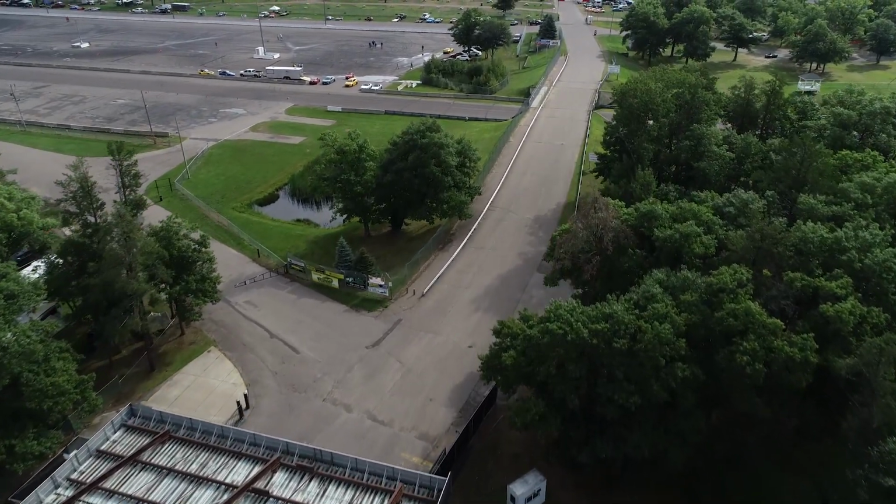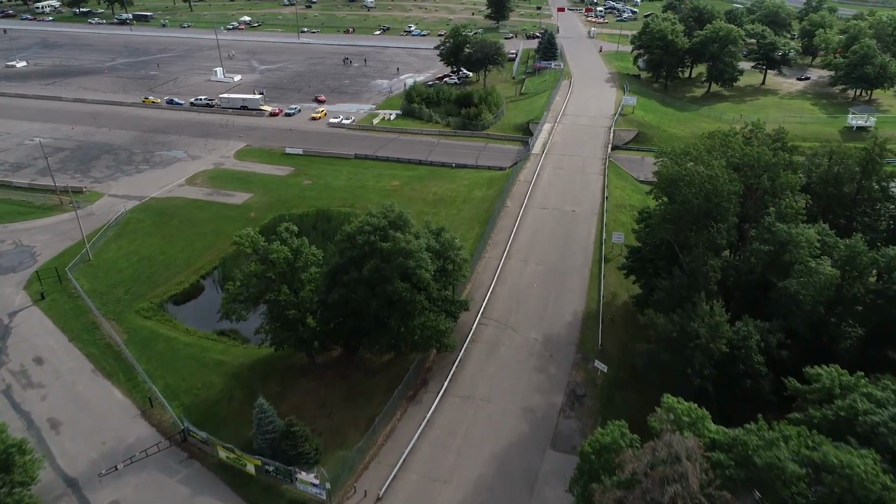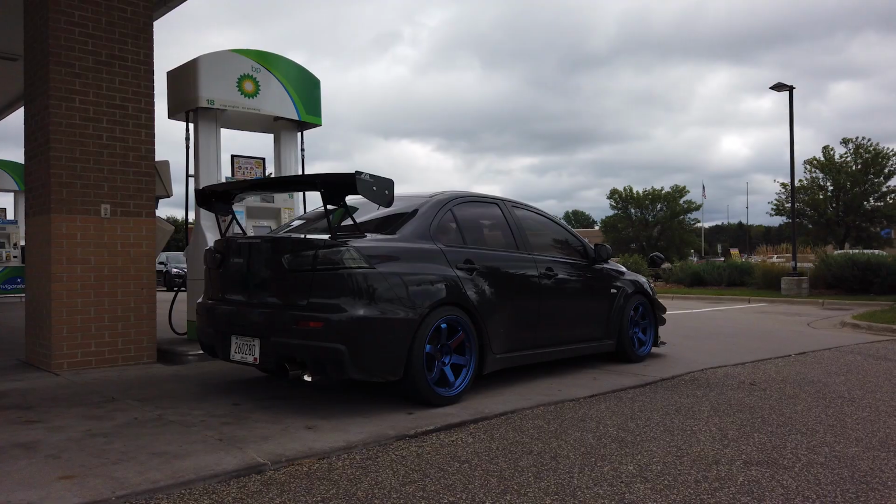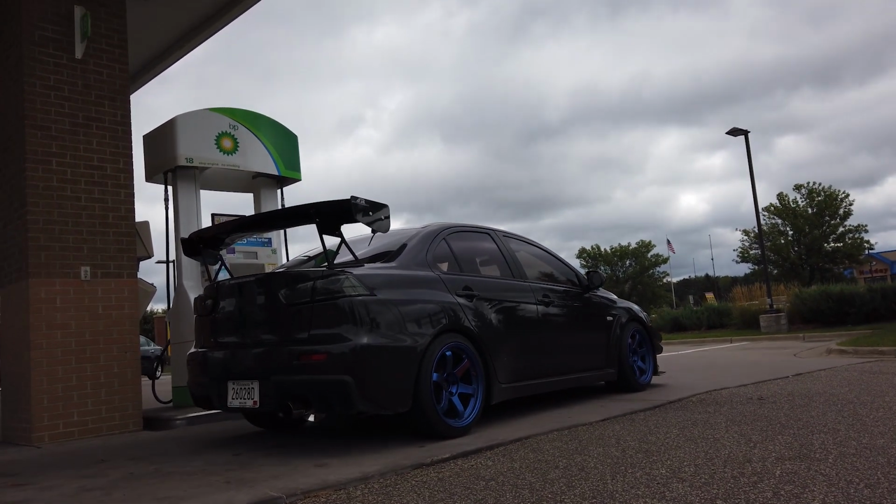So it's now the morning of the first day up here at Brainerd. As you guys can tell right now, I'm in the Type R. It is a tight car, and I'm headed to the racetrack now to get my first racetrack experience ever. I don't know if I've ever shared this here, but I've never even stepped foot on a racetrack or a race track venue, more or less. So this is gonna be a whole new experience for me, and I'm really, really excited to just get into it.